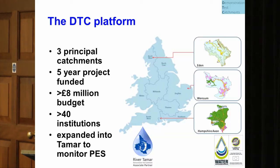Now, given the need for improved empirical information on the performance of mitigation strategies at water body scale, the DEFRA Demonstration Test Catchment platform has been established in 3 sentinel catchments. We've got the Eden in the north, the Wensum in the east, the Hampshire Avon in the south. It's currently a 5-year funded project with some elements running to 2014, but in fact some elements are now running to 2017, and we're in discussions to try to extend more of the funding to the 2017 timeline.